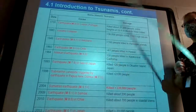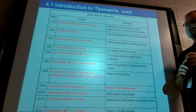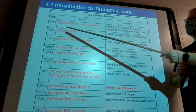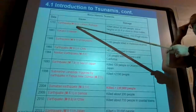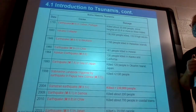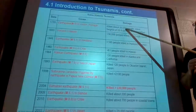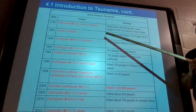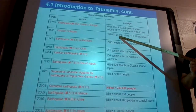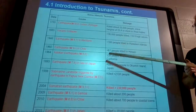Now they give you a list of some of the worst tsunamis to happen in modern history. I don't think there's anything too bad. 1755. I guess that's not modern history. But you can see that when they hit, they're usually pretty bad. And so 1755 in Portugal, about 20,000 people died. In 1883, you had about 36,000 people die. They don't even tell you where this was or what part of the world it was in.